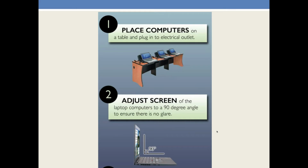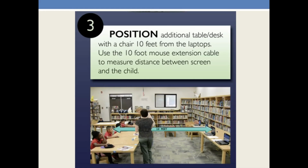because there's a couple things I want to point out. One, when you put the computers on the table, I have done this myself, just to let you know. That's why it's in here. Make sure you plug the laptop into the wall, because I've forgotten, and in the middle of vision screening, the battery dies. So just keep that in mind. Adjust the screen so that there's no glare. Should be pointed right at the child, based on the seating position of the child, obviously.